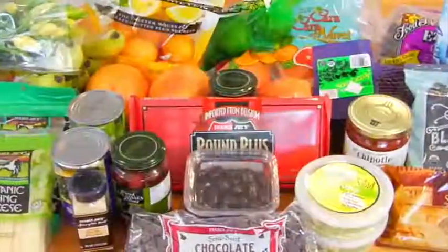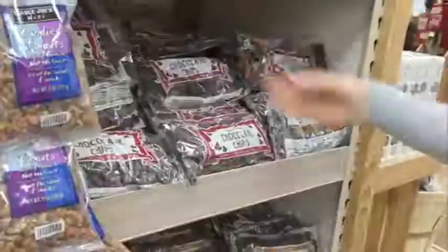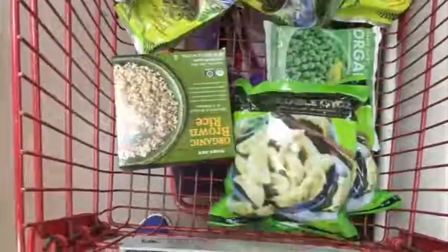Now you'll notice I don't have a ton of stuff from the middle aisles. I really don't buy a lot in the middle. If, however, you watched my Trader Joe's grocery haul, that's where I go a little hog wild on the middle aisles. So you guys can check that out if you want to see me go crazy in the middle aisles. But for Whole Foods, keeping it super clean.